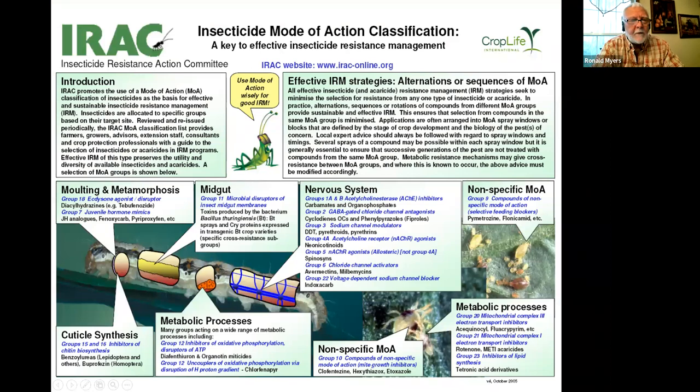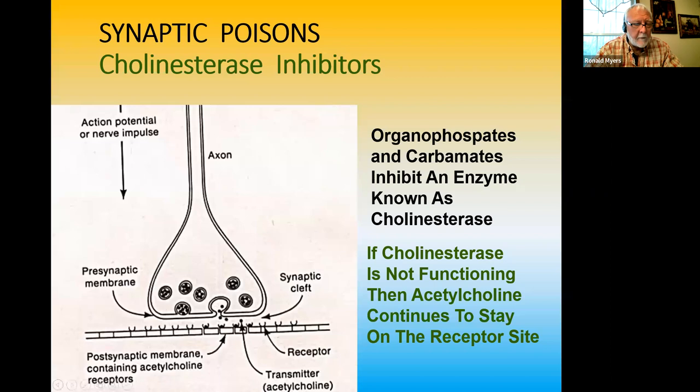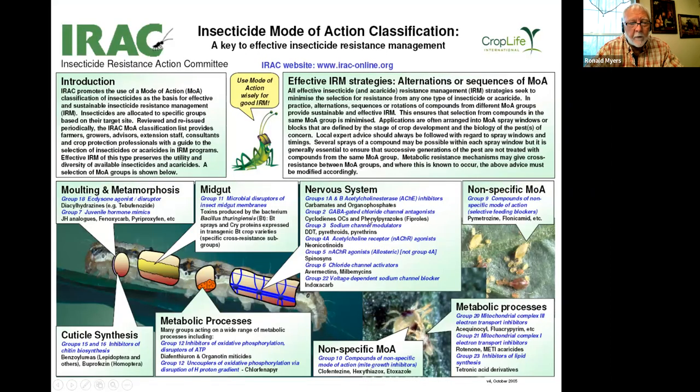We've got these resistance action committees: insecticide resistance action committee, IRAC; a FRAC, fungicide resistance action committee; and an HRAC, herbicide resistance action committee. You might want to look them up later, and you'll find you can get to these mode of action charts. And you'll find these different families of chemistry, and you get a little more insight into how they are used, in this case, all the insecticides. If you look down that nervous system group, you'll find that we use a lot of them in that group, the carbamates, organophosphates. We're kind of phasing those out. Those were the cholinesterase inhibitors.